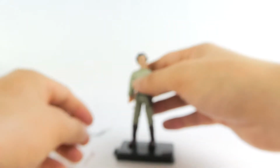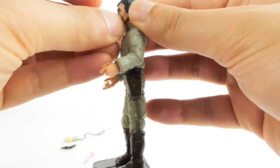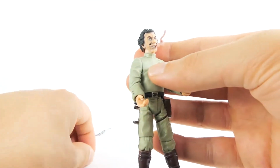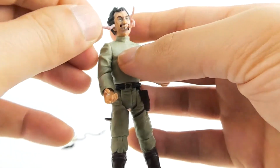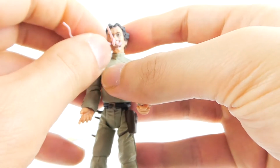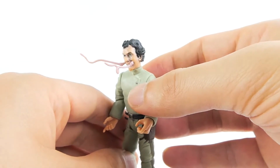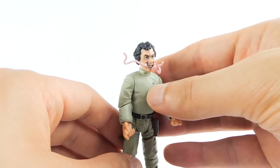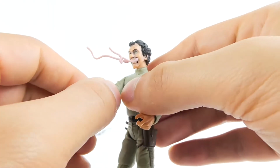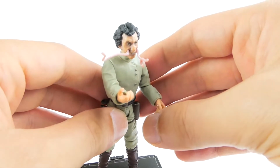And the way we insert these, one would go like that. And the other would go like that, and he's ready to suck someone's brains out. Who wants to be a Jedi in the Star Wars universe when you can be this guy? No, thank you.